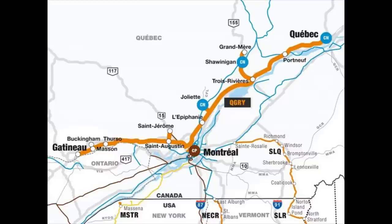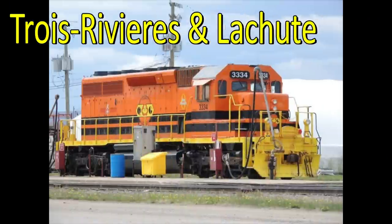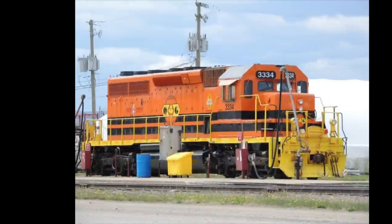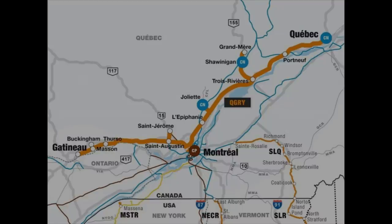Now, I know I'm going to butcher this, so I'm going to put it up on the screen for you, but the lines that it took over from CP were the Trois-Rivières, Revere, and Lachute subdivisions, God forbid, between Quebec City and Montreal, and some lines also in Gatineau, spurs, running rights, stuff like that. When you take all that into consideration, the railroad is just under 300 miles, 298 to be exact if I'm not mistaken.